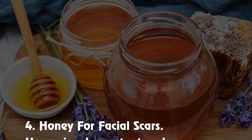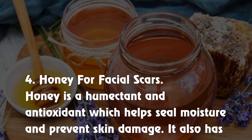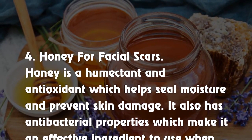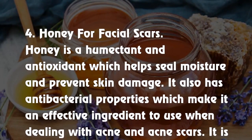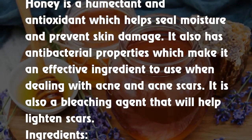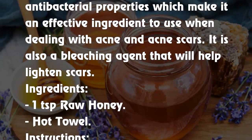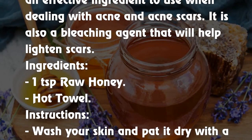4. Honey for facial scars. Honey is a humectant and antioxidant which helps seal moisture and prevent skin damage. It also has antibacterial properties which make it an effective ingredient to use when dealing with acne and acne scars. It is also a bleaching agent that will help lighten scars.